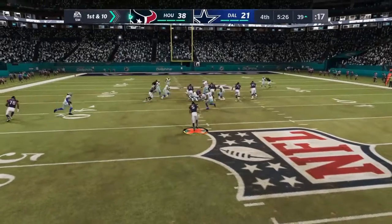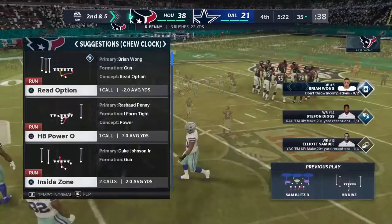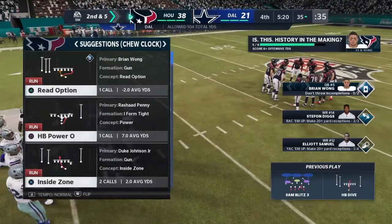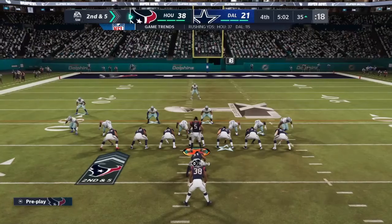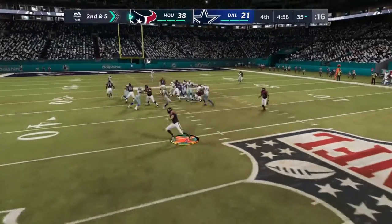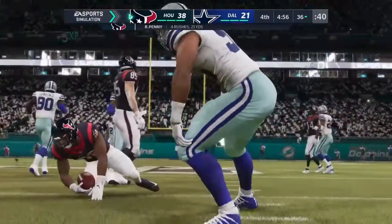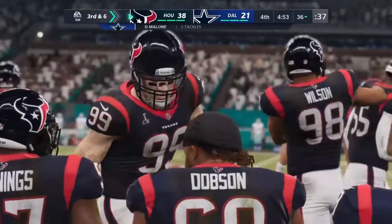Here's a give to Penny. And he gets this to the 35. Good for a gain of 5. Rashad Penny. And I'm guessing you'd say this is kind of the key here. Grind out some yardage, work on that clock, see if you can continue to tick it down. Definitely. You want to bleed things out at this point, right? Continue to possess the football, gain some yardage, and put the onus on the defense. Do they have to use timeouts? What are they going to do to stop you?